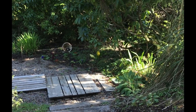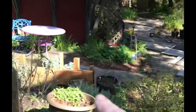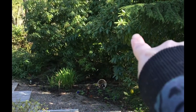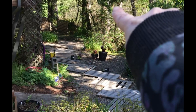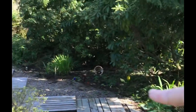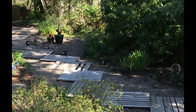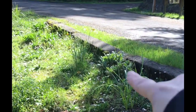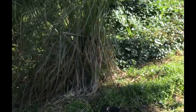So I'm going to flip the camera around, and I'm just going to do a little tour from the top to the bottom and show you what we did. So we are at the top of the staircase. This is the medicine garden, the front of our house, and then the creek runs back behind these rhododendrons and down through that tree line to the back of the property. So this is the area that's really shady that we are working in right now. This is the top part of the garden. Obviously this is the street and our garden starts here.